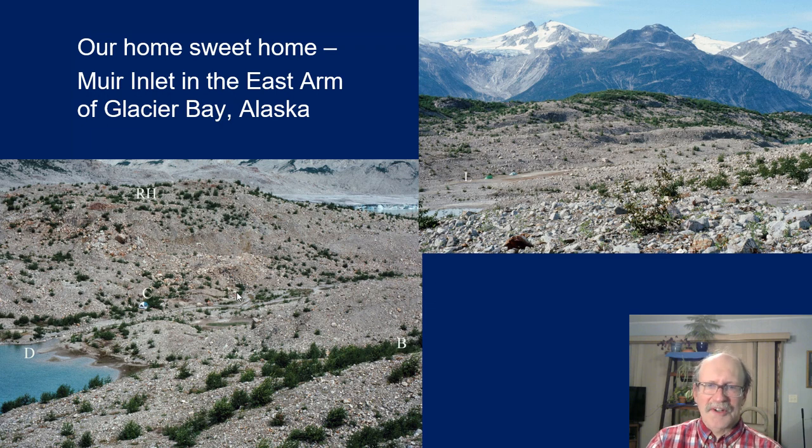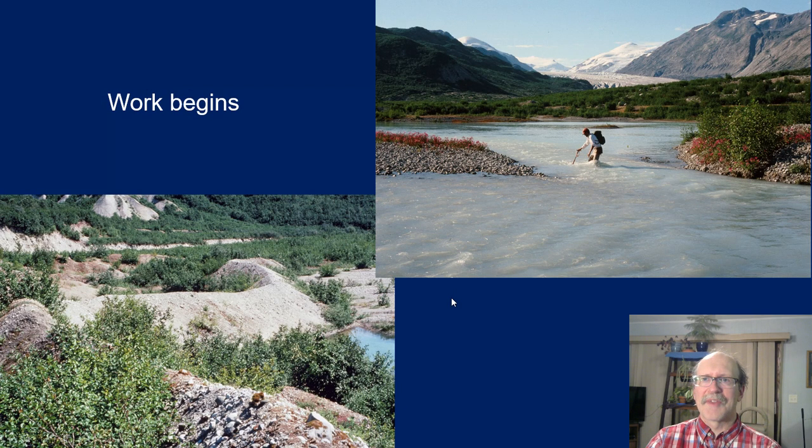And after much work, eventually you set up your living tents here in the middle of the wilderness with beautiful Idaho Ridge towering in the background. And here's our small cook tent with the glacier in the background. You truly feel small when you are working in the wilderness up there.